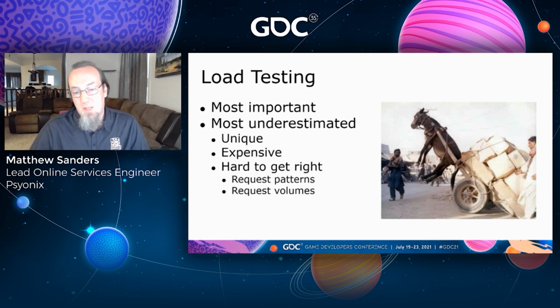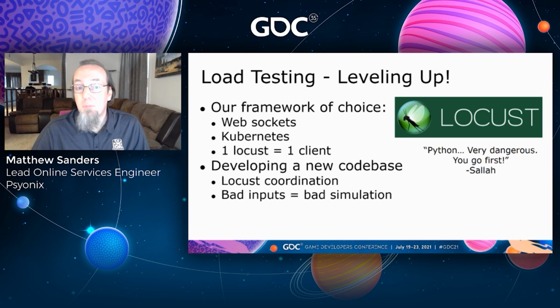Once the scope of this work became clear, we realized we were going to have to level up our load testing. So we made load testing one of our primary focuses as we continued into major feature development. So we continued upgrading our load test codebase, now as full-fledged feature development.